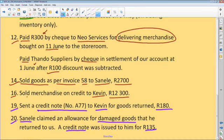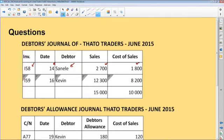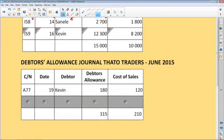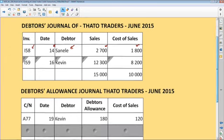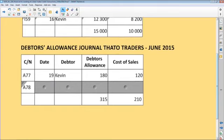Now let's go and look at the journal. It's a very nice, easy journal. Your DAJ is there, and as you can see, we have, let's just move it, A77 and A78 on the 20th and the 19th. Remember, Kevin returned and Sanele returned. We have a 135 that Sanele returned, and then the cost is 90. And then if you add it up in total, you will see everything is now nicely totaled.